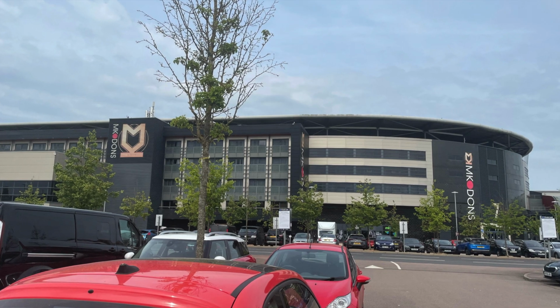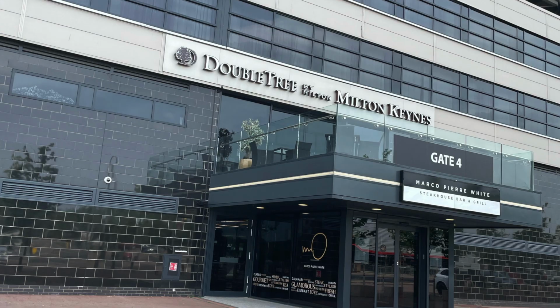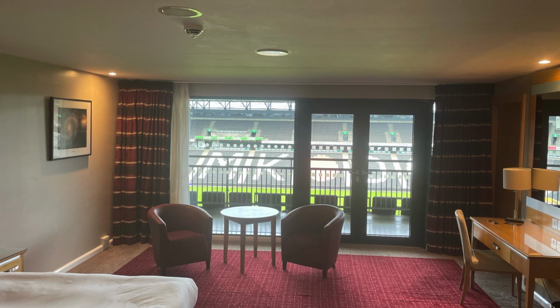This time with the Milton Keynes show, we actually managed to get one night away, so we went down the Saturday, had the night in the hotel which is attached to the venue, at Stadium MK where MK Dons play their football. We managed to stay in the Doubletree by Hilton. I'll put a photo up here. We had a pitch side view, pretty good hotel, and that was great.